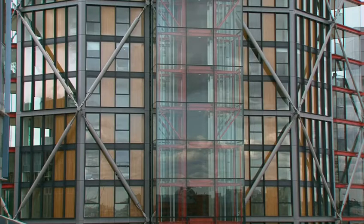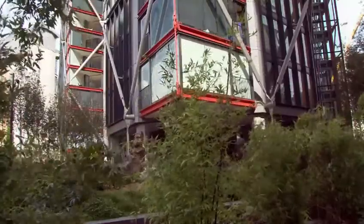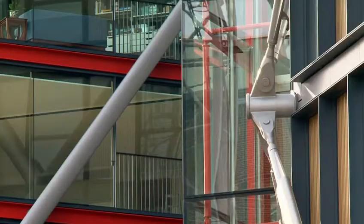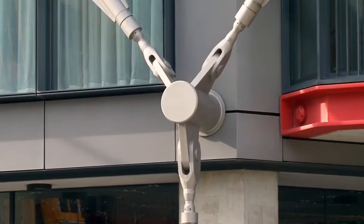The perimeter bracing is attached to the building at what we call node points, and these are arranged on a 6-storey interval vertically and 3 stories horizontally. The actual forces are transmitted, the wind forces for example, act on the building itself, and they're transferred into the bracing system by these cantilever spindles.